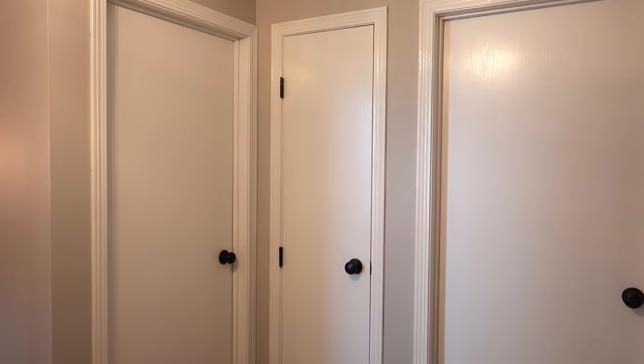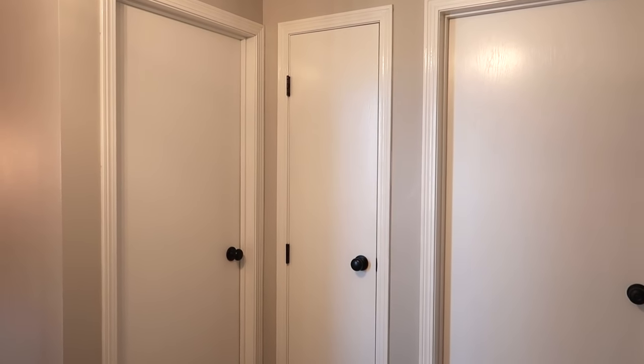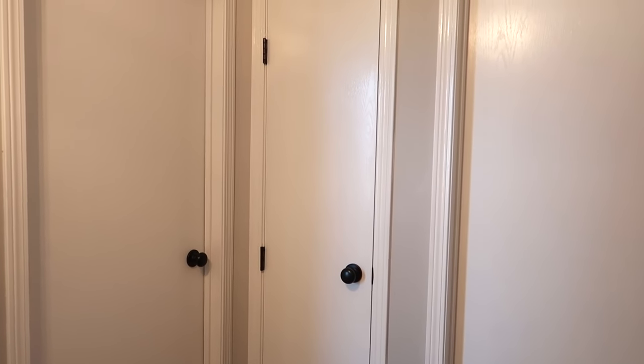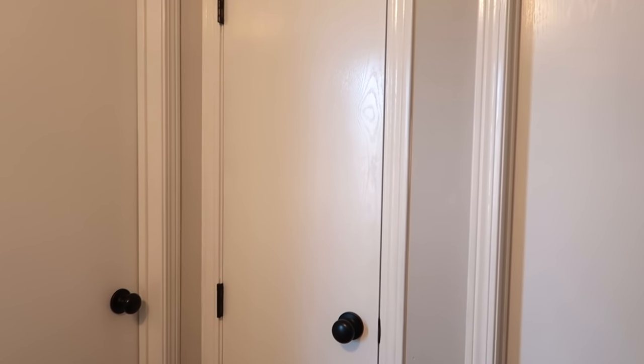I closed the bedroom doors for now because of the weird glare I was getting from the windows, but you can see the difference between the bedroom doors and the closet door. Are you ready to see what it looks like? It is a disaster.